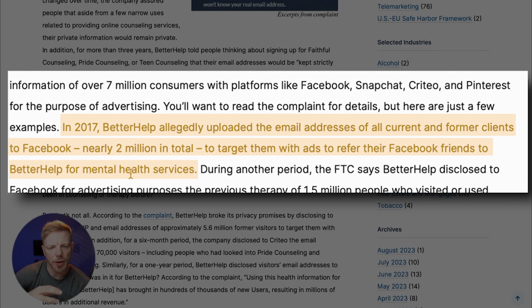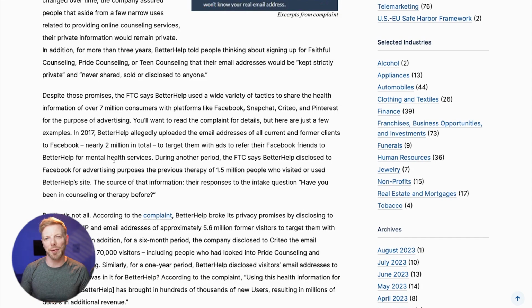It says, in 2017, BetterHelp allegedly uploaded the email addresses of all current and former clients to Facebook, nearly 2 million in total, to target them with ads to refer their friends to BetterHelp for mental health services. That's just a big no-no. And that's been a while, about 6 years ago. But this tracking thing, your privacy, it is a huge deal, and it's something that we all have to be very aware of. And as marketers, this is where we have to be very careful. You need to know what's allowed and what is strictly off limits, because the FTC takes this stuff extremely seriously, as they should. Health information should always remain private.